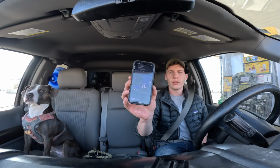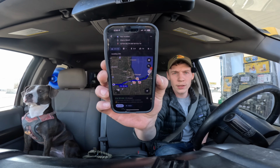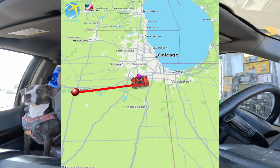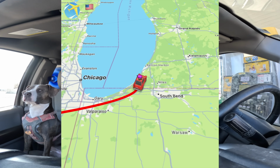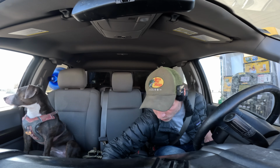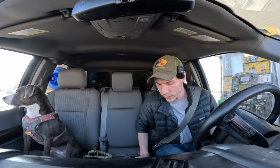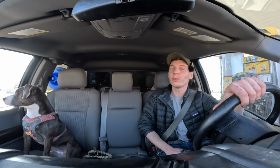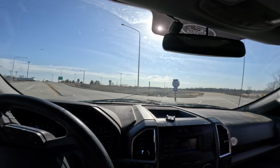But we have 2 hours and 52 minutes to go, and I have no clue if you can see that. We're headed to a spot right now called Cherry Beach. 2 hours and 23 minutes to Cherry Beach, 2 hours, 52 minutes total to get to the spot we're gonna camp at. Let's hit it, guys. Go do some exploring up in Michigan.